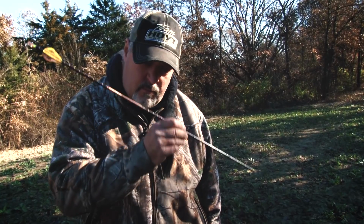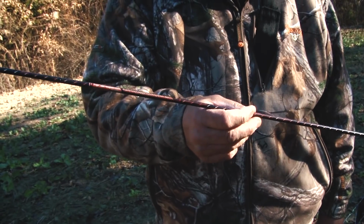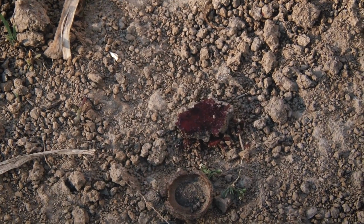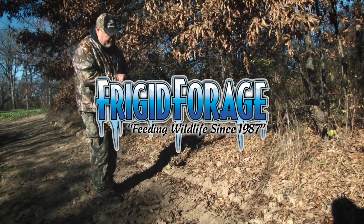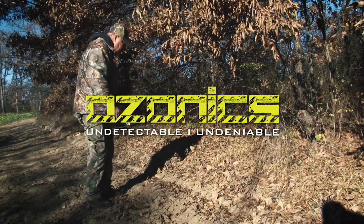Well, here's the arrow. I'm just afraid that shot was too high. I mean, it passed through and there's blood all over it, but we saw where he cut in up here. We're gonna see if there's any blood and go back to the house or the office or something, see where we hit that deer for sure and come up with a plan for looking for him.